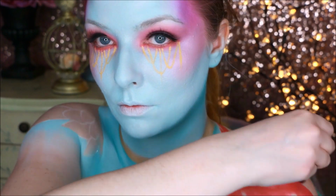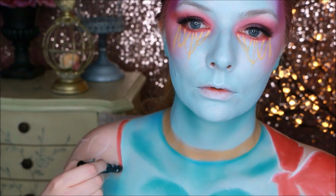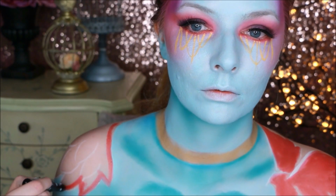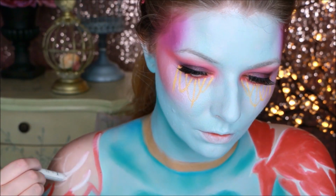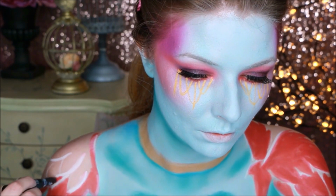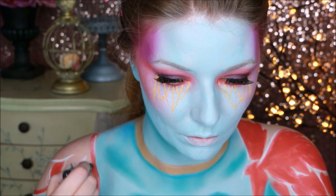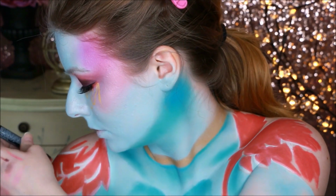And again, this shadow stick is in the shade Find Your Fire. I thought it was rather fitting a color and a name because my bird is inspired by a phoenix, just because of the idea of setting yourself free and not being caged anymore. So yeah, I go back and forth filling that in, leaving some of the pieces of white undisturbed so we've got some clear-cut edges where feathers are.